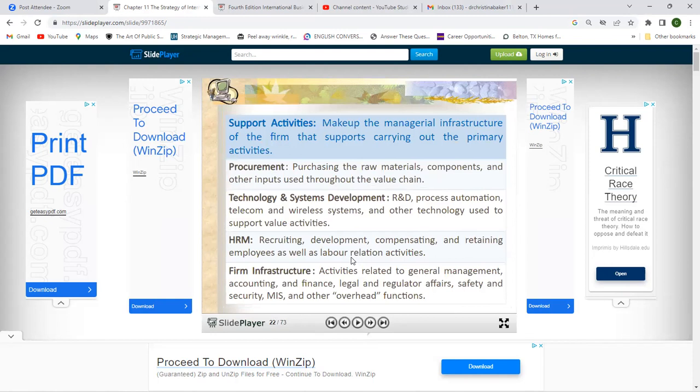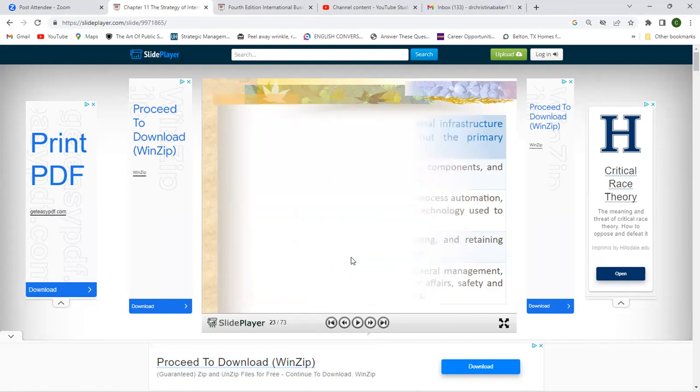Support activities make up the managerial infrastructure of the firm that supports carrying out primary activities. Procurement: purchase of raw materials, components, and other inputs used in the creation of the value chain. Technology and systems development: R&D, process automation, telecom and wireless systems, and other technology used to support value activities. Human resources: recruiting, development, compensation, and retaining employees, as well as labor relations activities. Firm infrastructure: activities related to general management, accounting and finance, legal and regulatory affairs, safety, security, MIS, and other overhead functions.